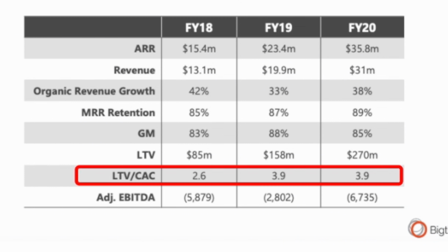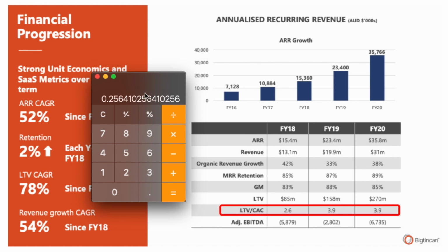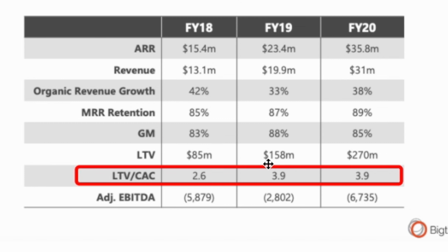BigTinCan right now have an LTV to CAC ratio of 3.9, which basically just means that they are spending approximately 25.6% of a customer's lifetime value to acquire one customer. Now, how you get 25.6 is just 1 divided by 3.9, and you get 25.6%. Now, if we compare that to FY18, they were spending close to 38.4% of a customer's lifetime value just to acquire one customer. So the fact that they are spending less and less of a customer's lifetime value to acquire a single customer, that's a great sign to see.